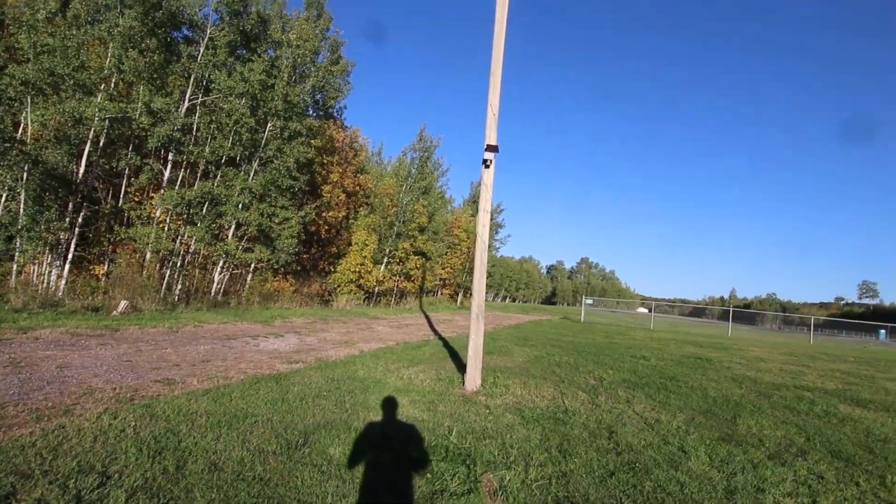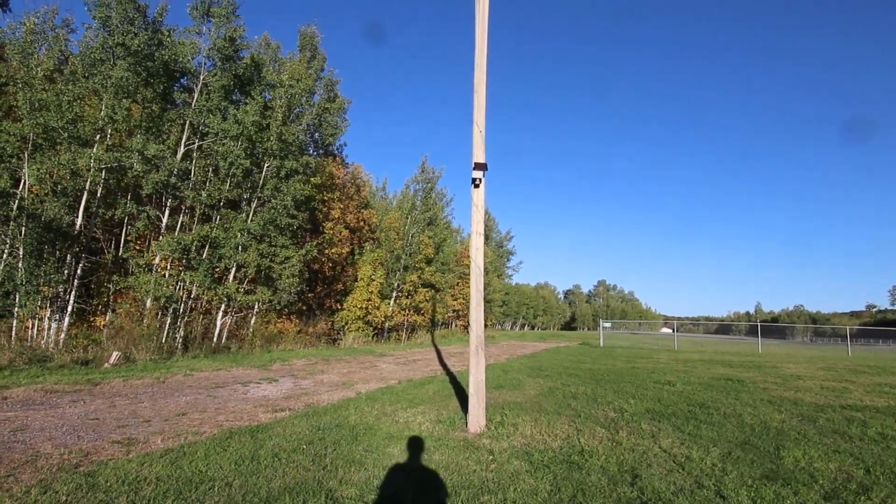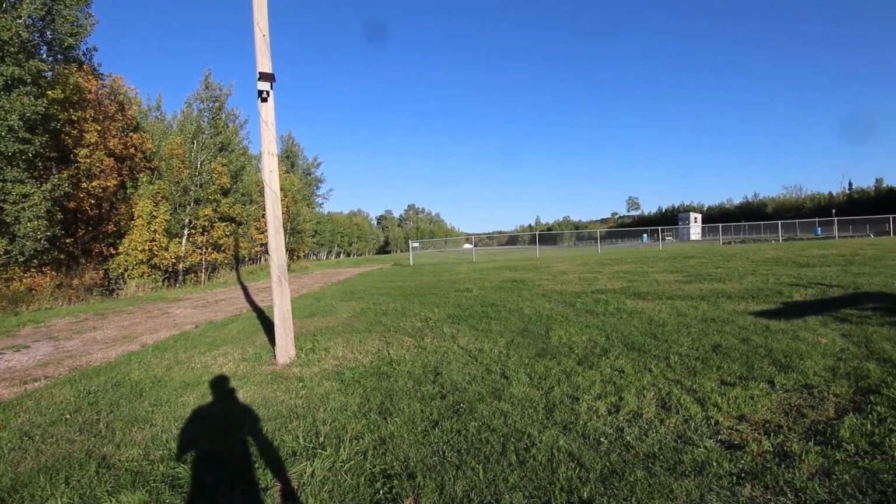But for now, the pole's straight. I'll get that chunk of metal off of there somehow so it doesn't fall or whatever. But I'm gonna continue on. Hey, one more solar light up on the building over there, and then continue on with today's video.